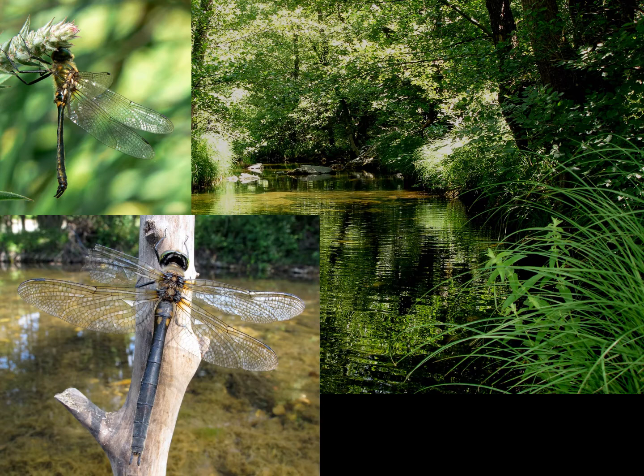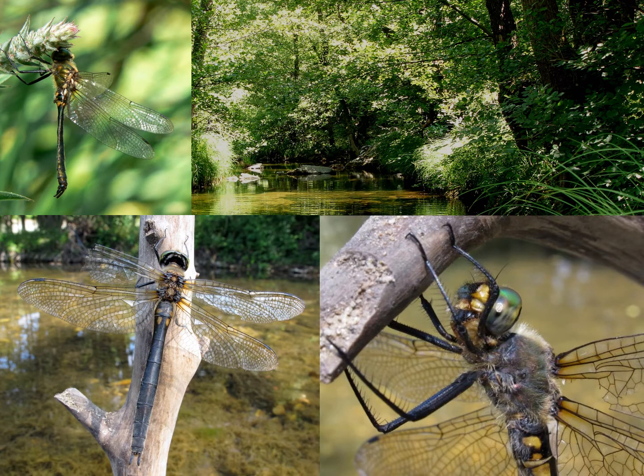Now, one of the things you need to try and see on these, if you're lucky enough to get one at rest, is the yellow cheek patch, which is lacking in other species of emerald. Notice that these are quite downy as well, like the downy emerald, and that reflects the fact that they're flying around early in the summer.